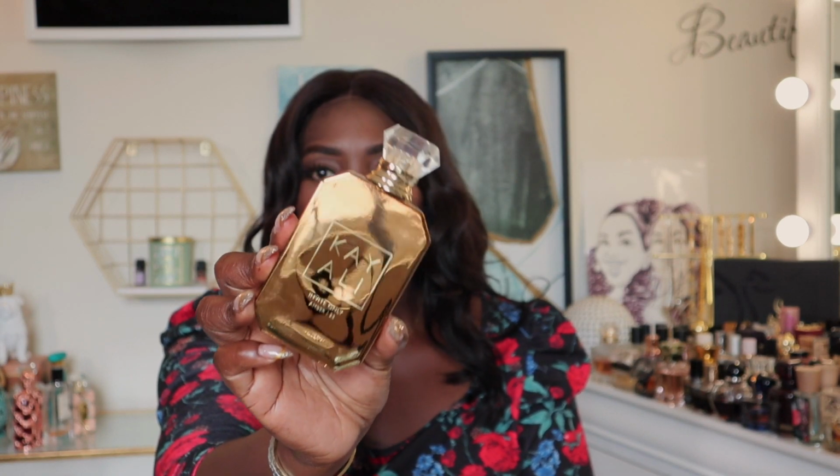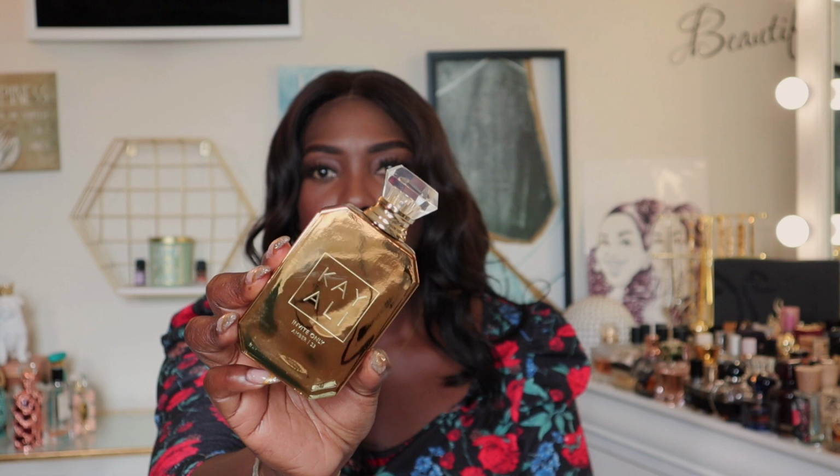Granted, it might be this bottle or eventually when it finishes, because I don't even know if I'm halfway yet, I might get a second one. Stunning. I will give this fragrance a strong 9 over 10. And oh, I didn't say the name, guys. It's Invite Only Amber 23. Absolutely, absolutely gorgeous. Now, this is a fragrance from KAYALI that I would say is not for everyone.